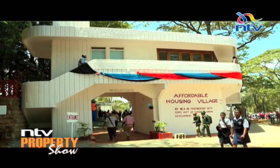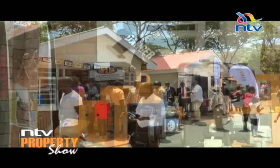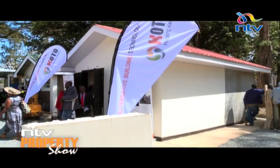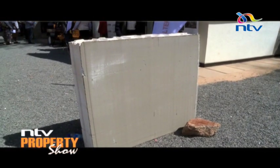In this edition, we visited the ASK show in Nairobi and we saw some investors who have already positioned themselves in the affordable housing program. They have models there that they want to present to the government. You too can take advantage of these same opportunities.